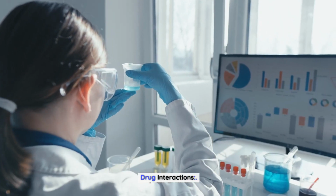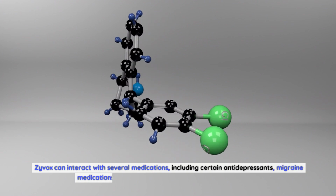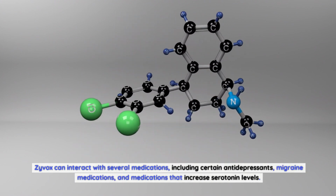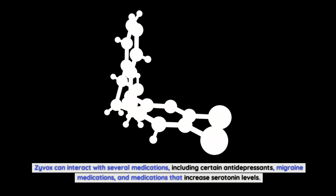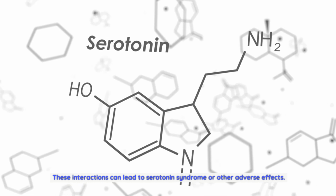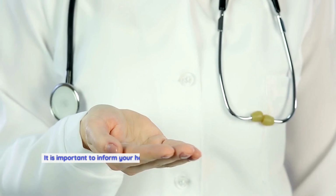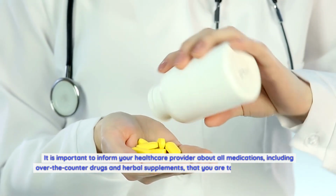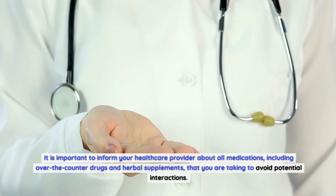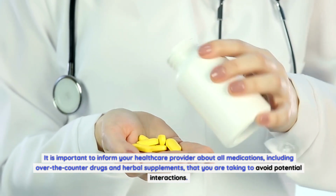Drug interactions. Zyvox can interact with several medications, including certain antidepressants, migraine medications, and medications that increase serotonin levels. These interactions can lead to serotonin syndrome or other adverse effects. It is important to inform your healthcare provider about all medications, including over-the-counter drugs and herbal supplements, that you are taking to avoid potential interactions.